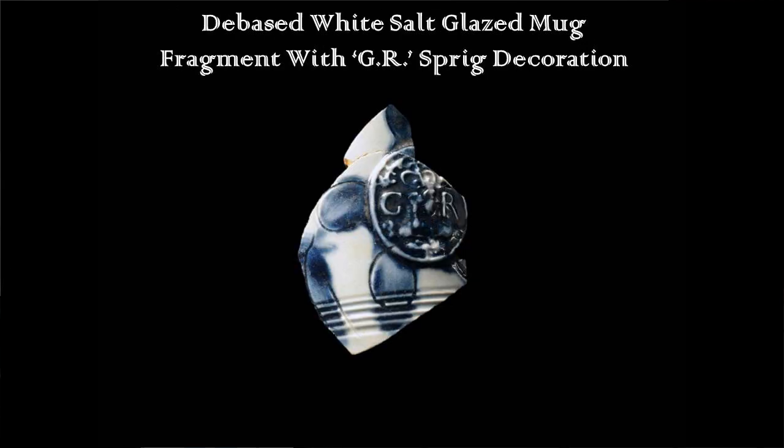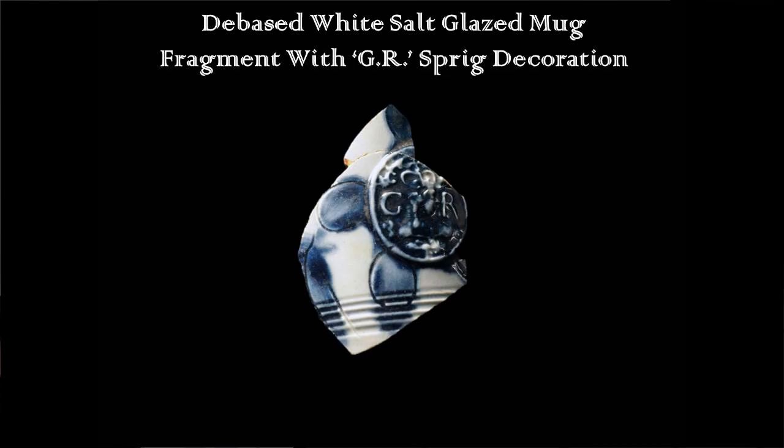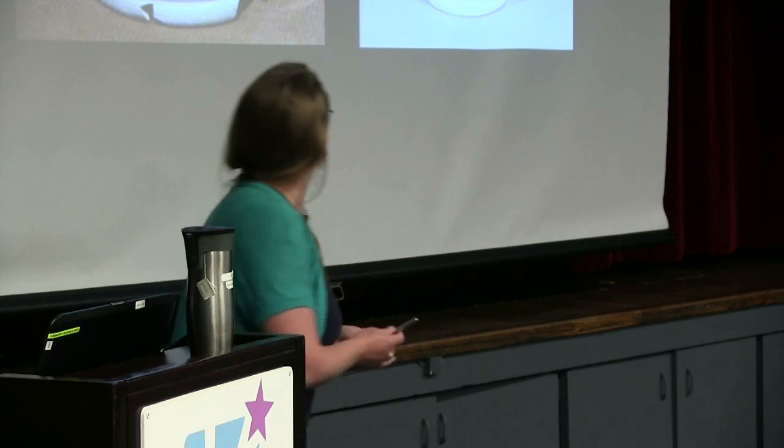Here's another interesting example that we have at Ferry Farm. This would have been a mug, again, for cider or ale. And you can clearly see the GR. This is not German stoneware, this is English stoneware. So this is what happens whenever the English copy German stoneware. And we call it debased because it's kind of a degraded version. So I'll show you German, English. So the English is a little bit, you know, not as crisp, not as nice.